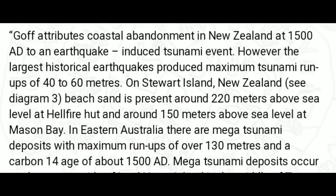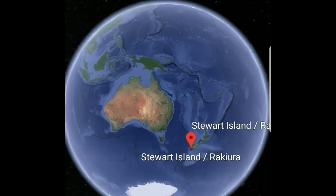So all of the official scientists out there agree that, yes, there was a mega tsunami around 500, 600 years ago in this area. They just all say that it was a tsunami created from an earthquake and not a comet. Now, they say this happened off the coast of Stewart Island, New Zealand. So you can see that Australia kind of blocks the rest of Asia if you just picture throwing a big rock in a lake right there.